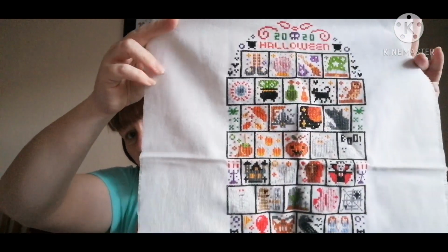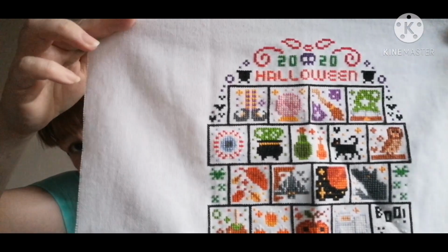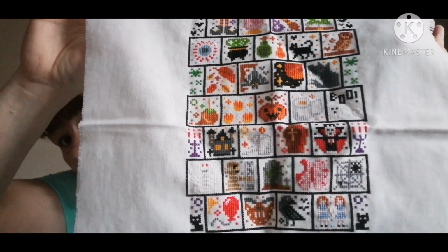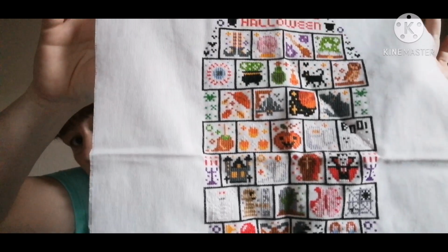It was one of them projects where I didn't want to get it out, but as soon as I did and I started, I didn't want to put it away. So thoroughly enjoyed that one. That was also 28 count 2/2, no back stitch, just full crosses.